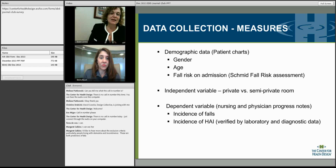The independent variables, of course, were the private versus the semi-private room. So once we got the patient, that's how they were categorized. When medical records pulled them, they pulled them off their face sheet based on whether they were in a private or semi-private room. What I didn't know at the time was whether or not some patients who were in a semi-private room might have been in there alone. There was no way to really go back and tell that easily.